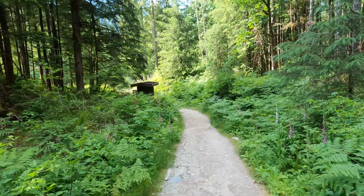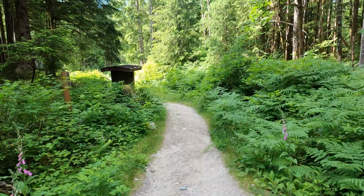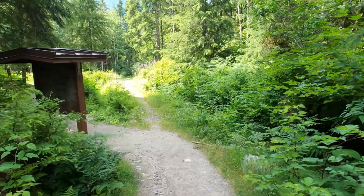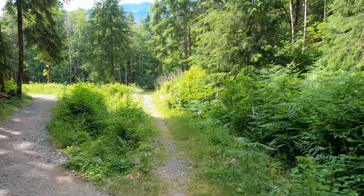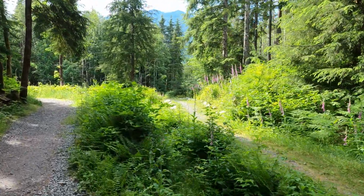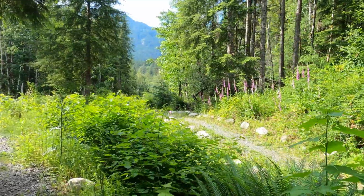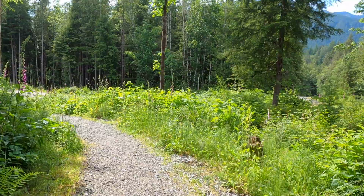Here's the trail kiosk. So we actually did 10 miles and 2,400 feet of elevation gain. I said 9 earlier. Yeah, look at that foxglove straight in front of us. It's lots of purple, pink. They drop a lot of seeds. That is neat. Wow, what a hike.